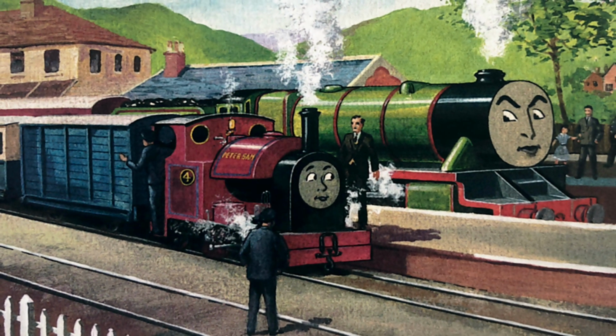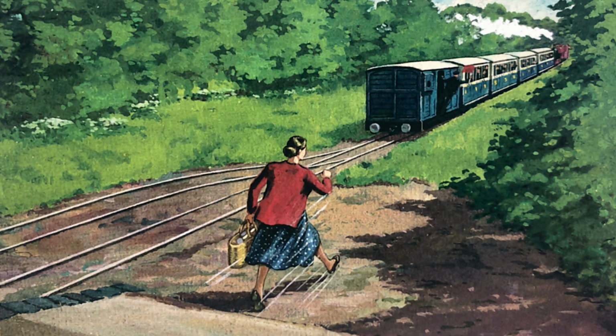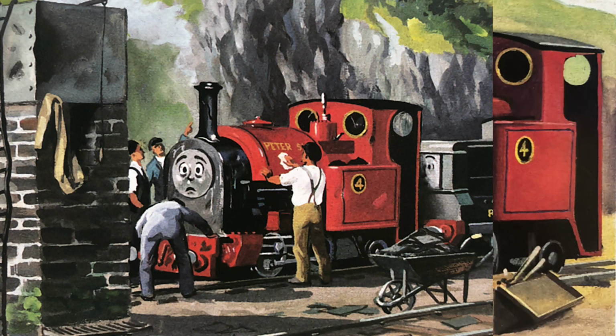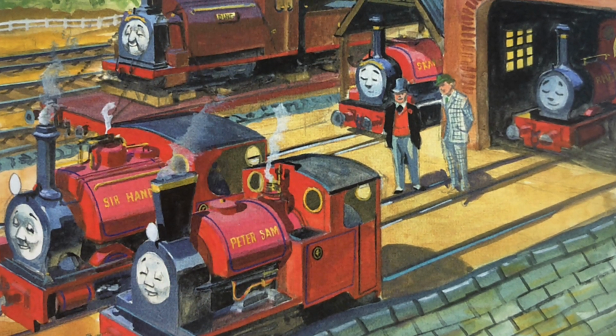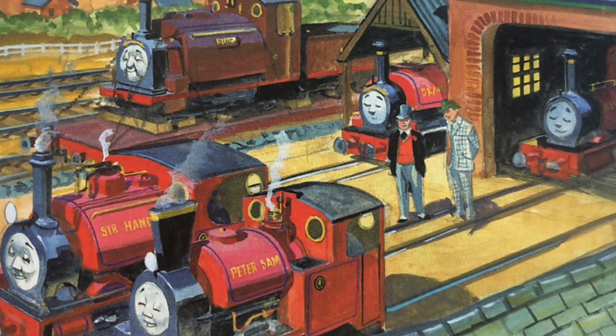Since his arrival, Peter Sam has had many adventures. He had inadvertently left the refreshment lady behind. Then he had a terrible accident that badly damaged his funnel, and later received a brand new one that improved his performance. And much later, he and Sir Handel get reunited with Duke, who was found and rescued from the abandoned Minnesota line.